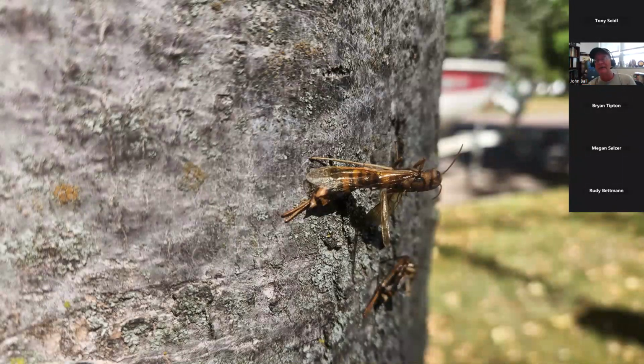It looks like a wasp. It's not going to sting you. It knows the difference between you and a woody trunk. But in late summer, the adults are going along and laying eggs, and she literally is putting the egg into the tree.